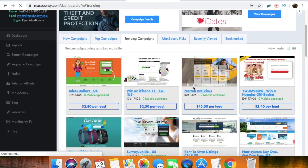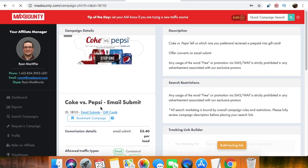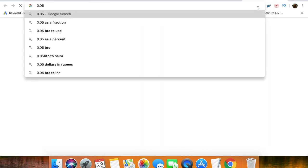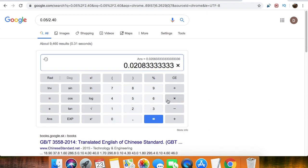Guys, I'm going to show you the conversion hack right now. I'm going to pick a random offer inside Maxbounty. For example, Coke versus Pepsi email submit. This is just a simple email submit. It has a payout of $2.40 per lead and a network EPC of 5 cents. So what I would do is go 5 cents divided by 240, which is the offer payout, multiplied by 100, and the conversion rate of this offer is 2%, which is terrible. Make sure this number is above 7%.